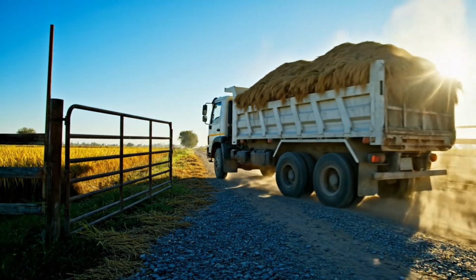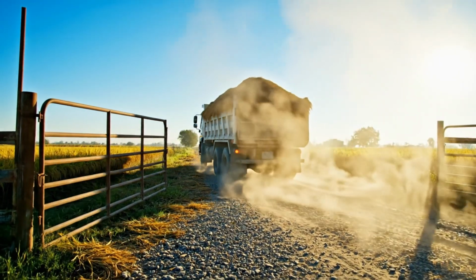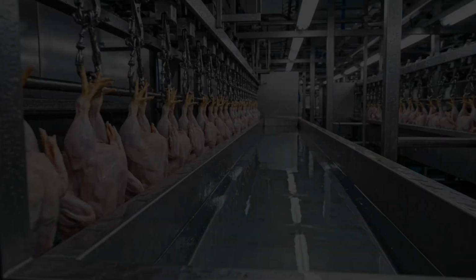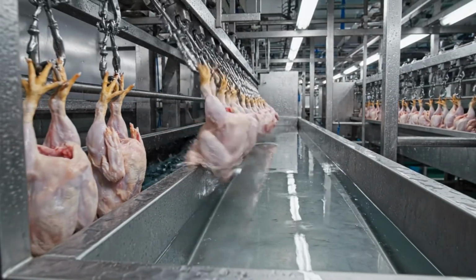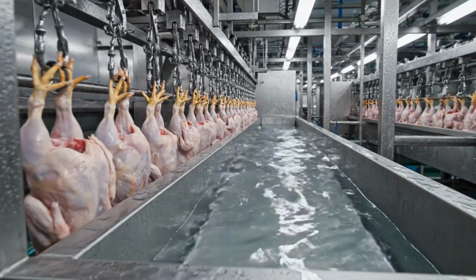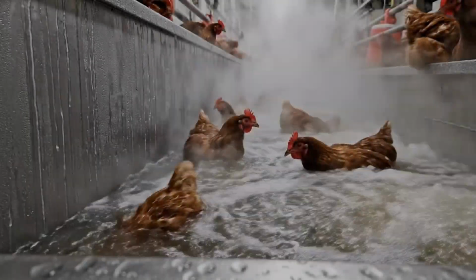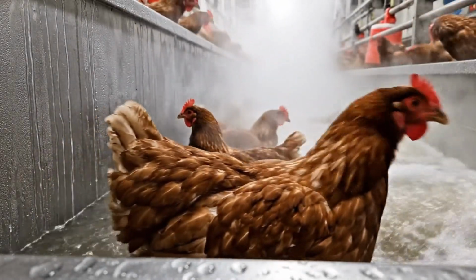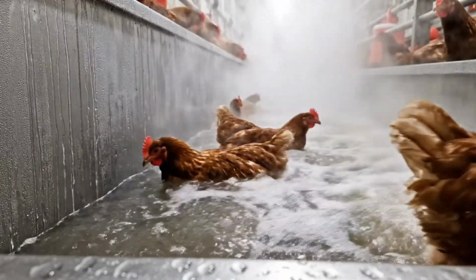The shipment begins its long journey across the desert, driving into the setting sun. Back at the farm, the sun rises on a pristine, empty barn, disinfected, dry, and rested. A truck carrying fresh rice husks arrives at the gate. The preparation for the next generation begins immediately.